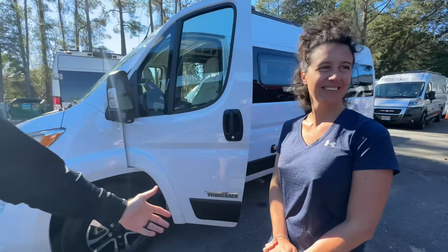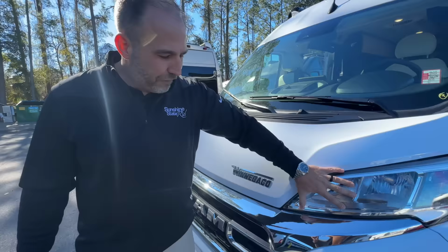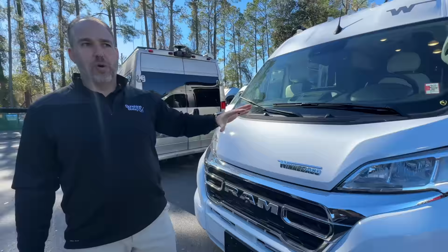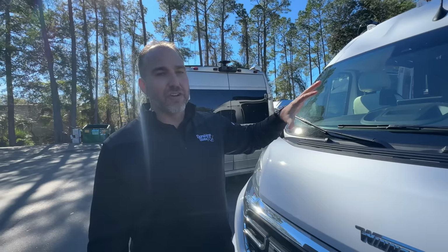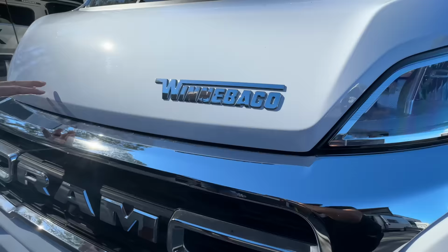Let's show some of the front ends and the differences. So this is the 23, and this is actually on the 23 chassis. This is the brand new ProMaster chassis. It has the new front end, the new lights, the new grill, the whole new redesigned front end of the ProMaster. On the 22 chassis, they made a lot of interior upgrades. On the 23 chassis, they made interior and exterior upgrades. These are the high performance LED headlights.